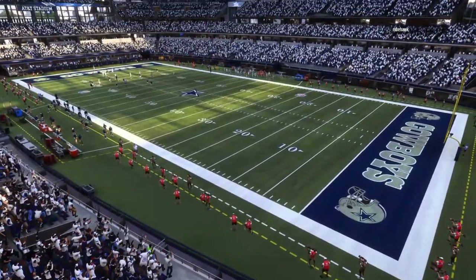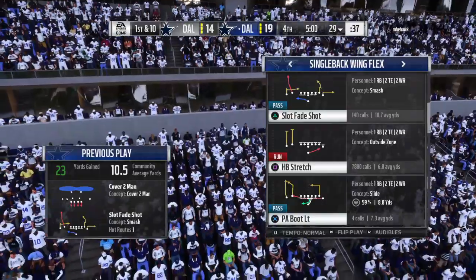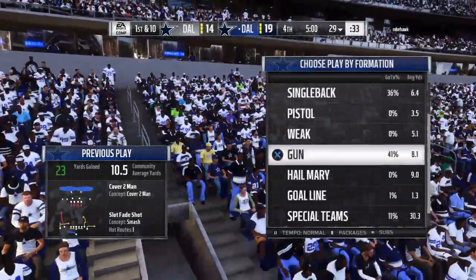Back now in Arlington. It's the Cowboys with a football. They'll be looking to tack on to their lead as we get set for the 4th.